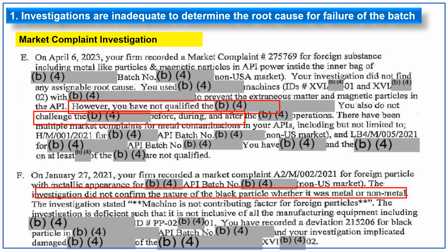The investigation stated that some machine is not a contributing factor for the foreign particles. However, they did not include all the manufacturing equipment to ensure that there is no inclusion of those particles from the machines. And this is supported by a deviation they recorded for black particles in an API batch, where the investigation implicated damage of some machine. So this supports the fact that they have not included all the other machines to ensure that there is no black particle generation from other machines also.